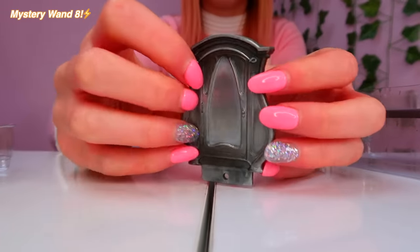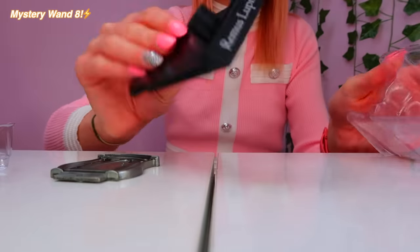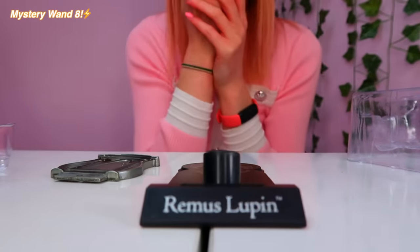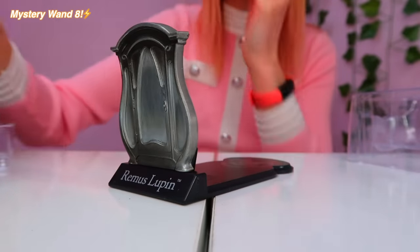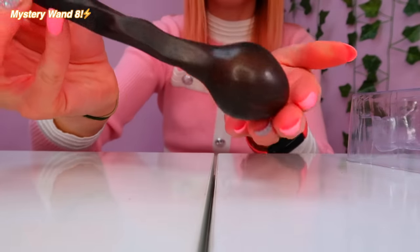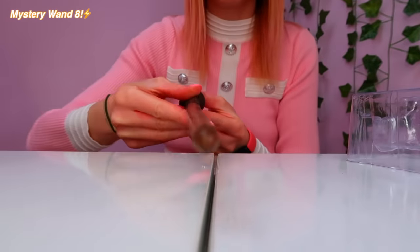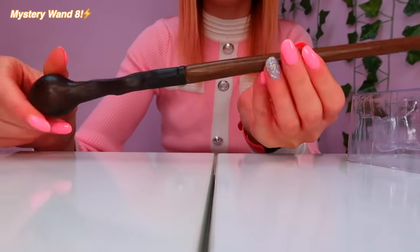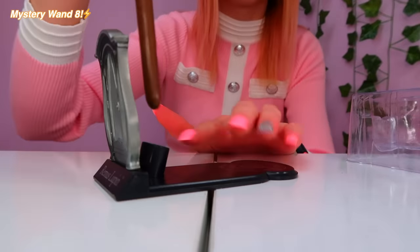Yeah, Remus Lupin. At least it's another one for our collection. It's kind of a plain wand, like that's cool at the end, but apart from that, there's no defining characteristic on it, really.